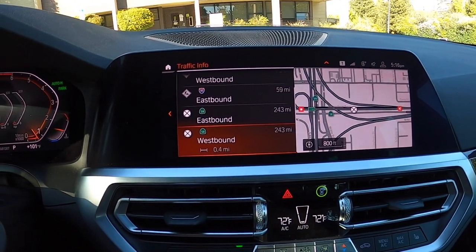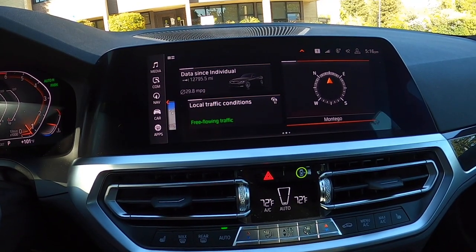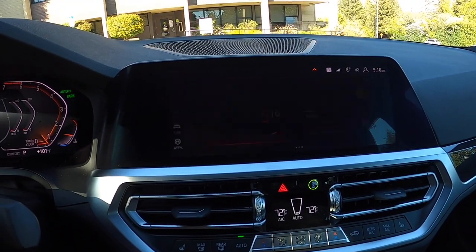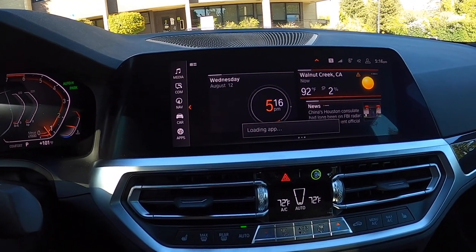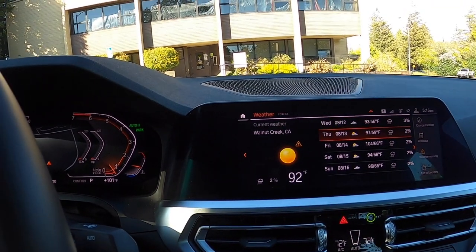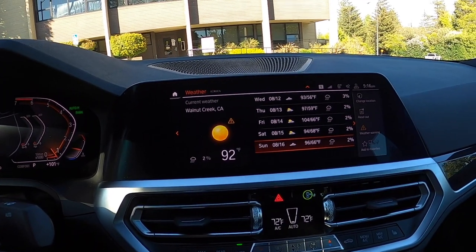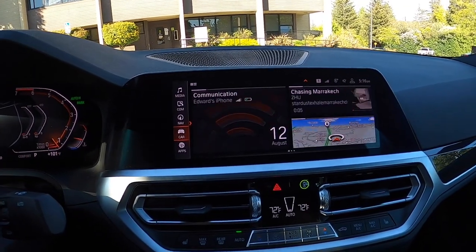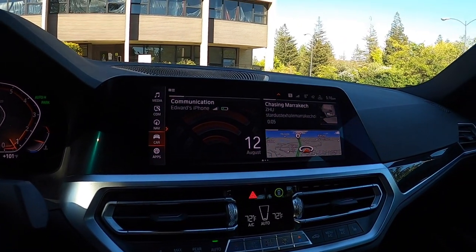I think that's helpful while traveling. You can go over to the next screen and you have more, you have news, you have weather. So I want to go over and see the weather. Let's see what information it'll give me. It's loading the app. We'll see what it looks like. So it tells me it's going to be really hot these next few days. Friday 104. You can have weather warnings and things like that. But always press the home screen. Takes you right back. You have your communications area.